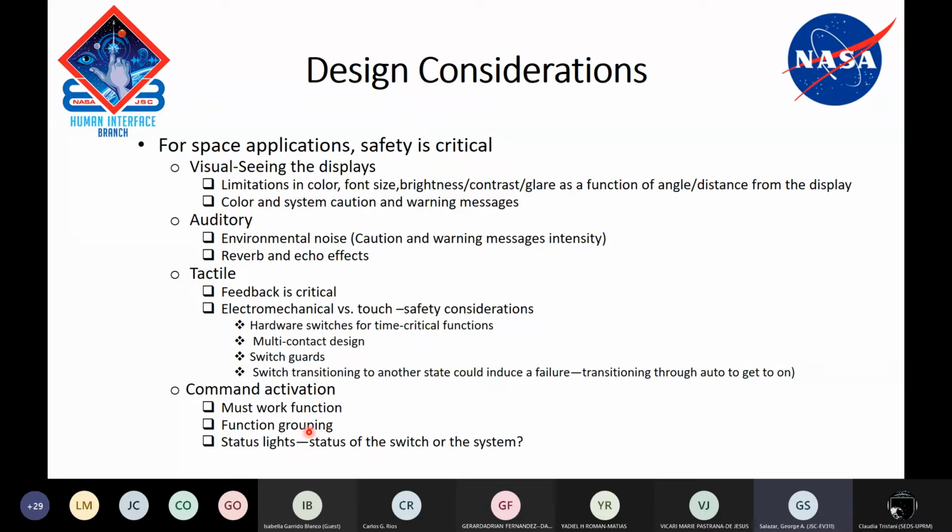Function grouping, this basically goes back to what I mentioned. You put all your power system functions together, all your avionics, environmental life support systems, solar power systems together. So every function has all the switches or controls grouped together, so that there's no misunderstanding between switching between different activation modes, if you will.